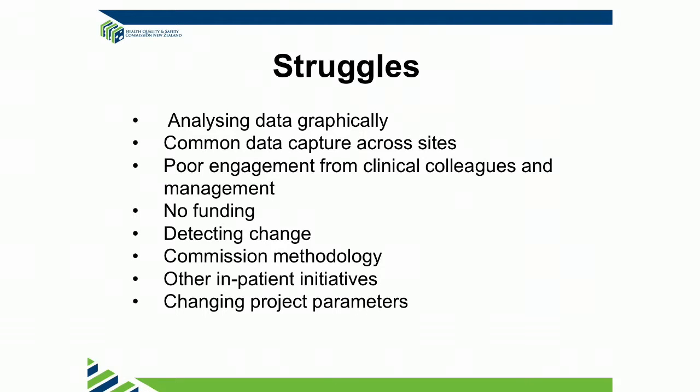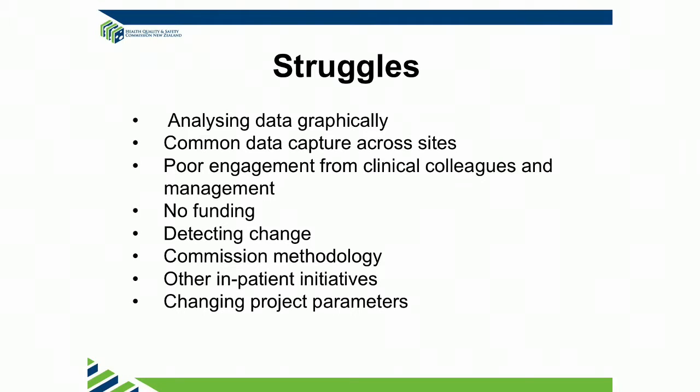Struggles analysing the data graphically. So you've got four different spreadsheets going, and then we put them into two. So we've got two sites, and then we combine it into one for our DHB. So common data captured across the sites, poor engagement from clinical staff and management. So we've focused more on the clinical frontline staff instead of the higher management side.